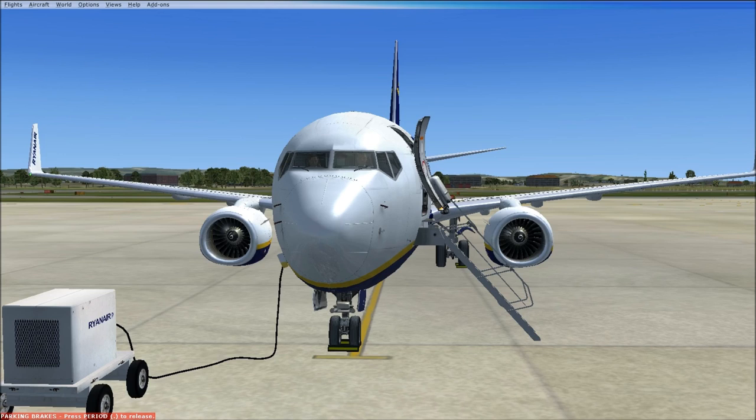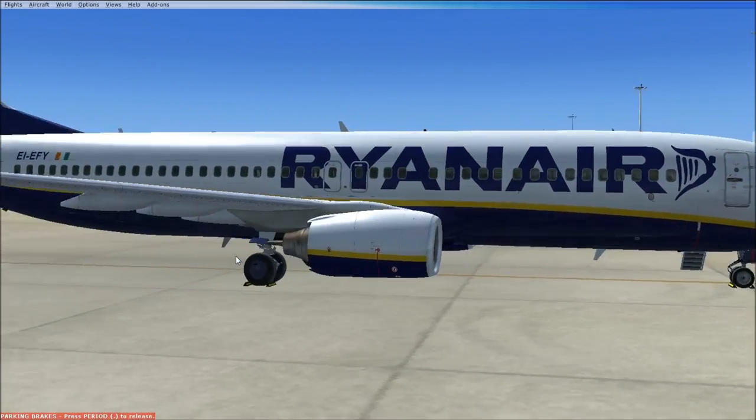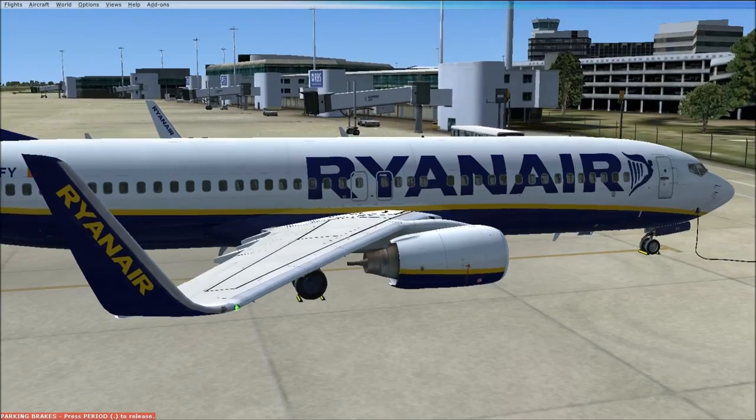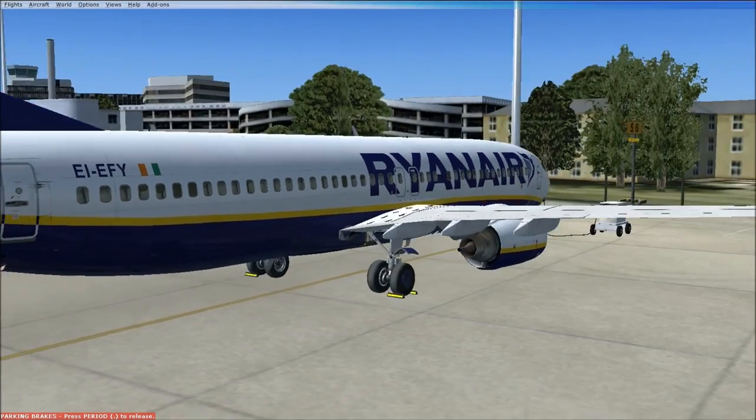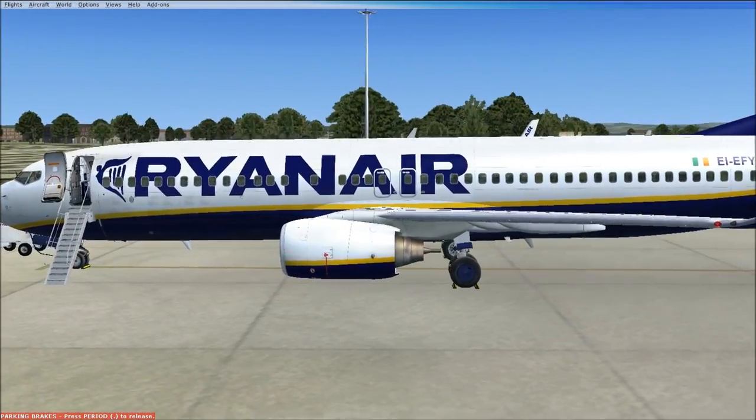So I am using FS Route Finder for the route, and we're on ground power. We've not actually started up all the aircraft yet, so this is from PMDG. I'm using the UK 2000 scenery. So we've got the doors open and we'll head inside the cockpit.